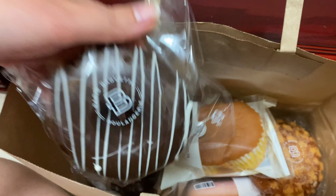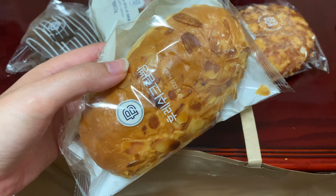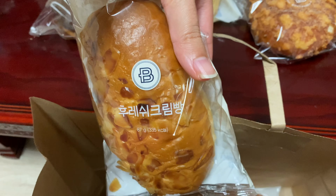Okay, anyways, there's a chocolate donut. A honey castella. This is a soboro bread. Yeah, soboro. This is some cream. Some cream bread.